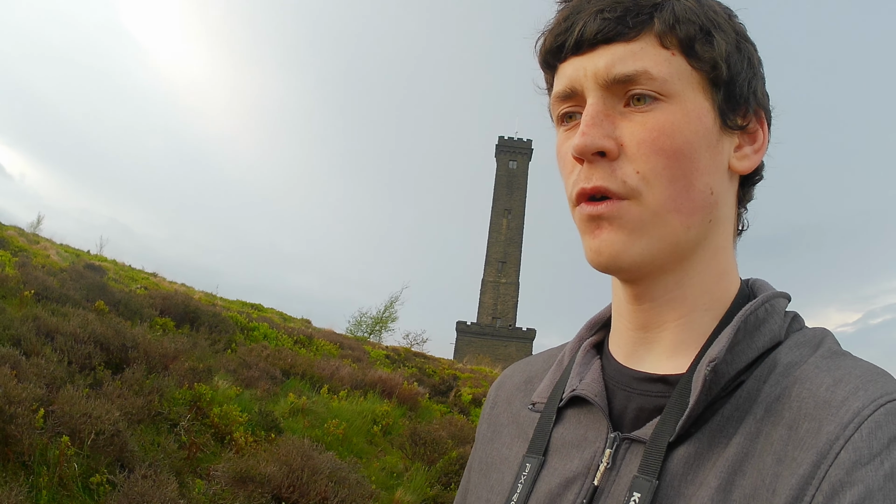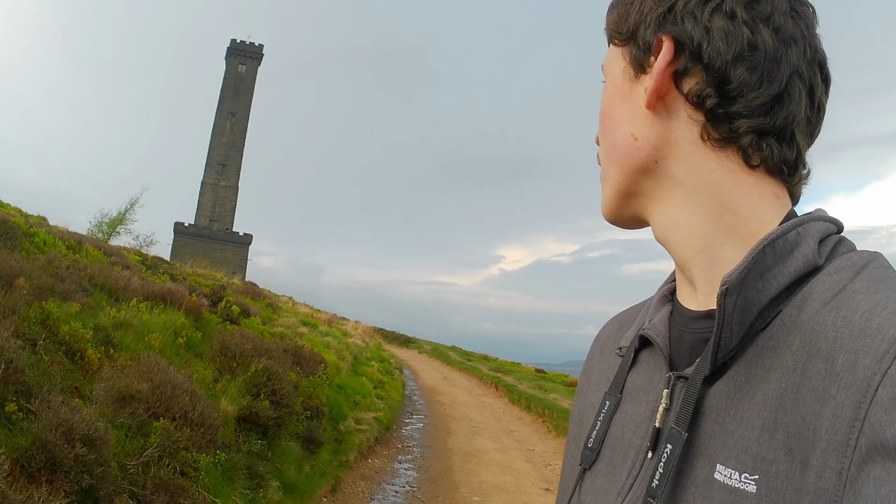So guys, Peel Tower was made a few hundred years ago, probably in the 19th or 20th century, but it was to celebrate the fact that Robert Peel, a man from Bury, Greater Manchester, invented the police force for the UK, which is quite cool.